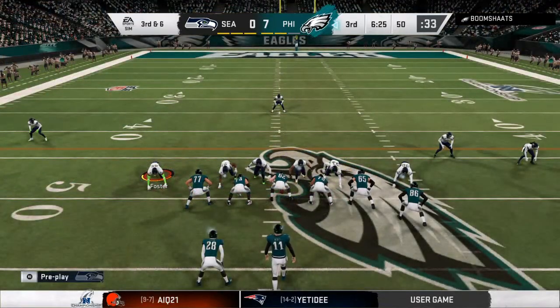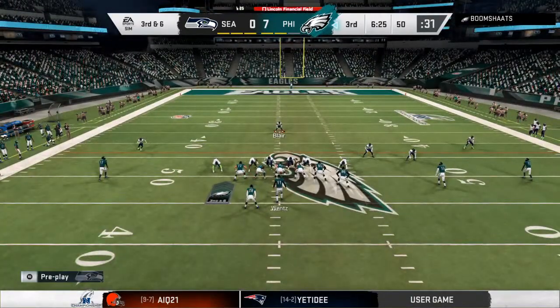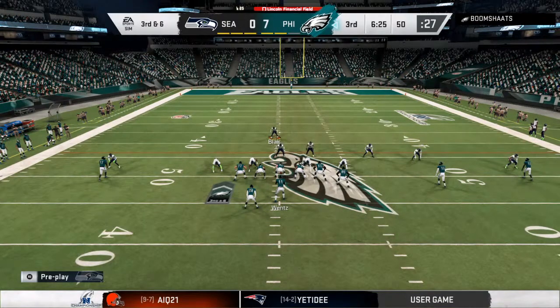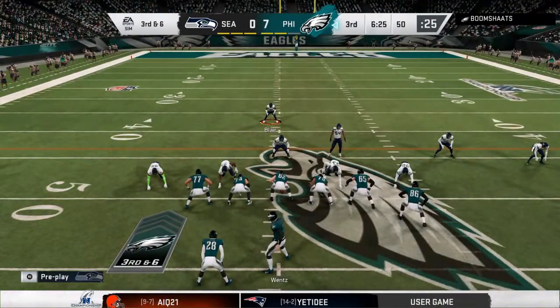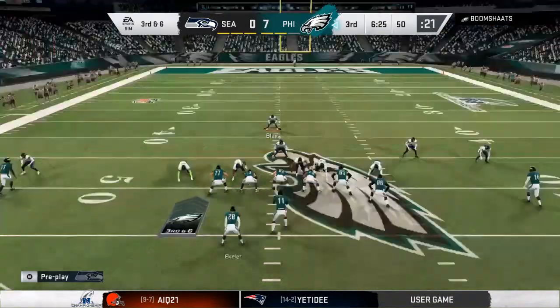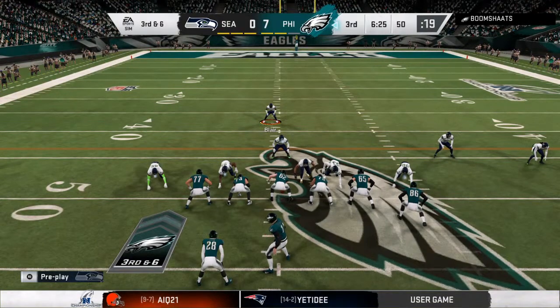An incomplete pass on that last play, and that means they'll need to come up with something here on third down. Four down, four down. Check. Mine's 50. Push him back. 50's the mic. Yeah, let's get sack lunch.